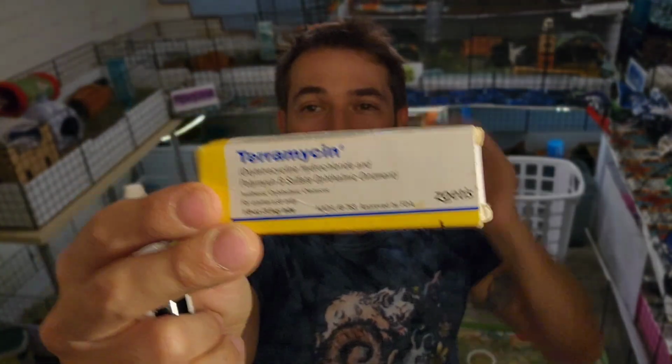This is a little pricey compared to these drops, but you want to really have all of these in your emergency kit, because if you wake up or you come home and your piggies have something wrong with their eye, you don't want to be scrambling. This is harder to find. You can sometimes find it at a Tractor Supply or places like that. Your vet might even be able to prescribe it to you, but the chances of you getting it within an hour are pretty low. So this is something you want to have in your emergency kit.